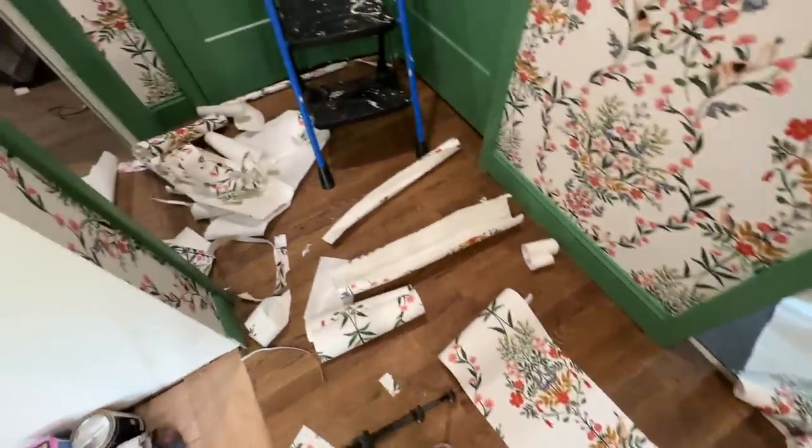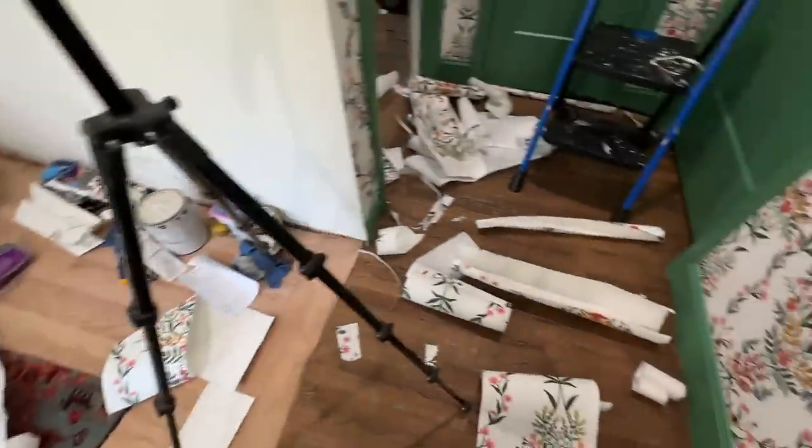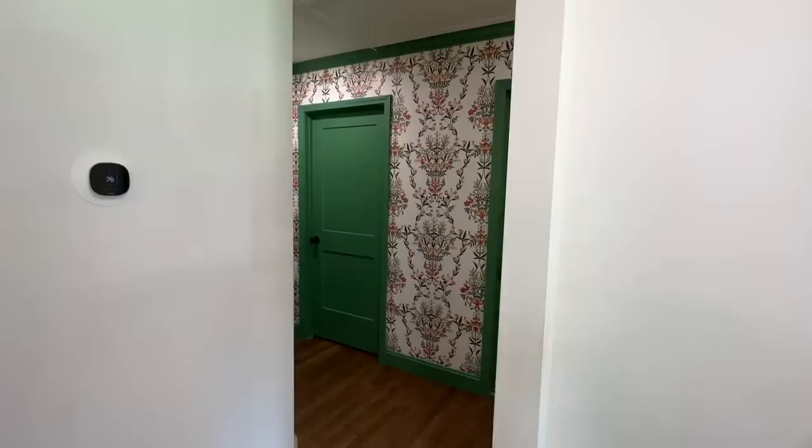I could not find a piece that fit. So it was like every piece I looked through. So it's time to clean up, be done.